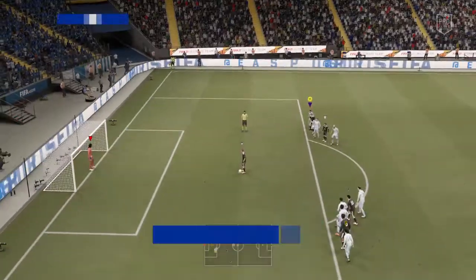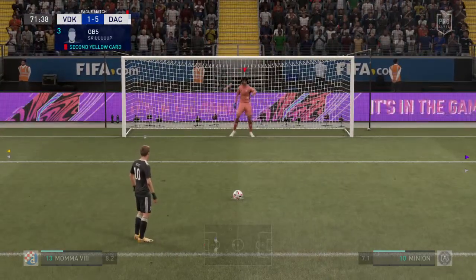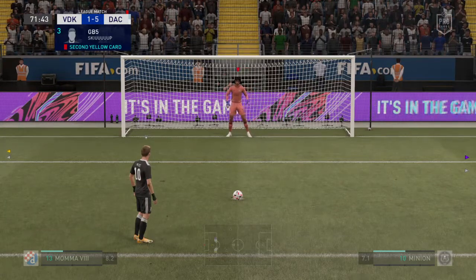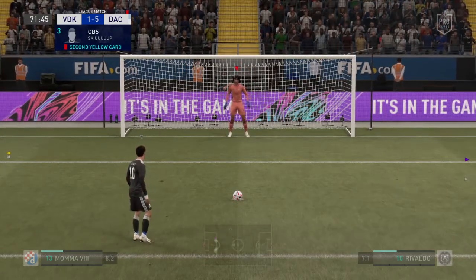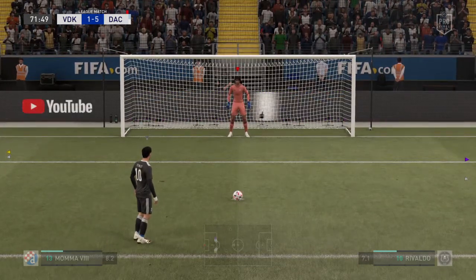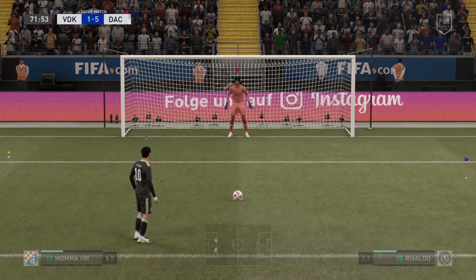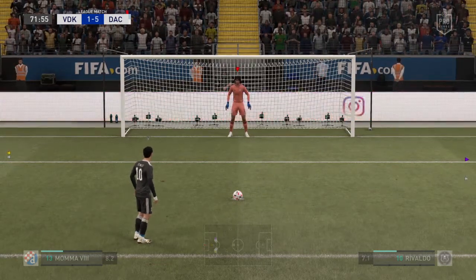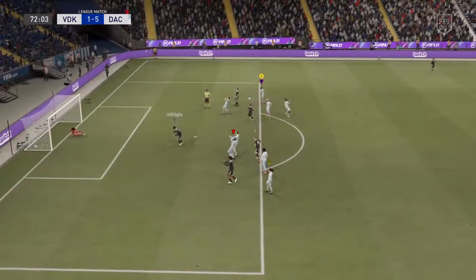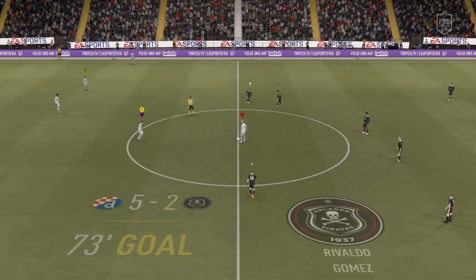Well, the penalty kick given, and it could have been a straight red card, but the referee had shown the yellow card to him earlier, so two yellows equal a red. He's off. And the penalty is converted. A goal it is. And now he can exhale.